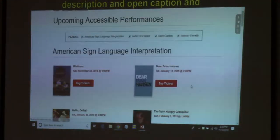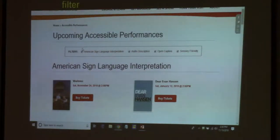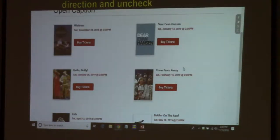If you click on that, it will bring up our page here, and you can filter it by service. If I only want to see open caption shows, I uncheck American Sign Language, I uncheck audio description, and I uncheck sensory friendly. That's only going to list the shows that are open caption.